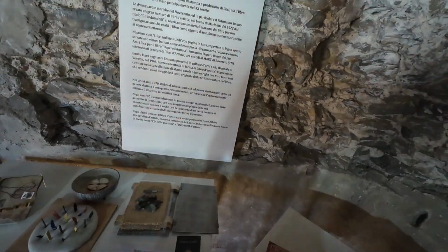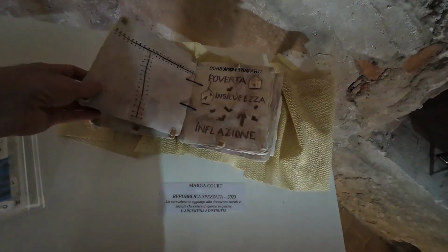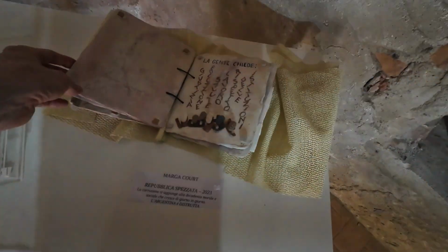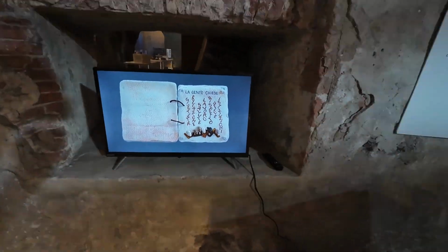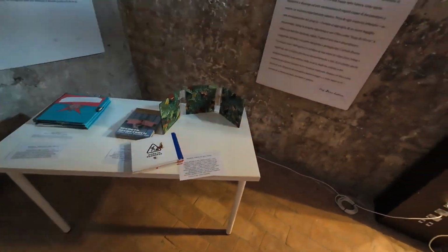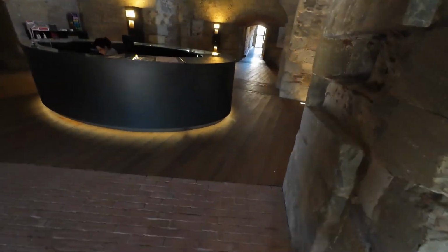Something about 1970, not sure what that's about. That's that book I mentioned before. This one's also like a slate. I don't want to be turning the pages too much, I don't want to damage it. So yeah, that's the first part of the wall. That's the reception area.